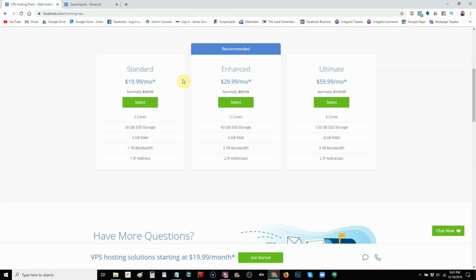The recommended plan, Enhanced, comes in at $29.99 per month. At $10 more, you're getting double the amount of storage, double the RAM, double the bandwidth, and 2 IP addresses as opposed to 1. And then their Ultimate plan at $59.99 per month gives you even more: 4 cores, 120 gigs of storage, 8 gigs of RAM, 3 terabytes of bandwidth, and 2 IP addresses.